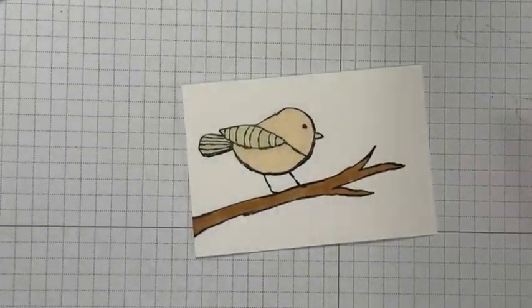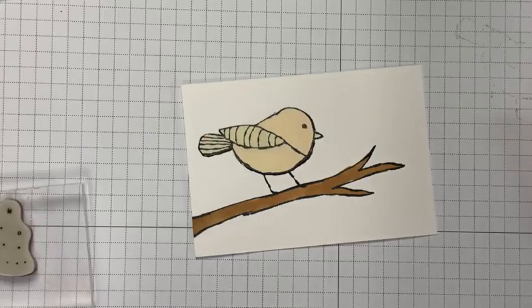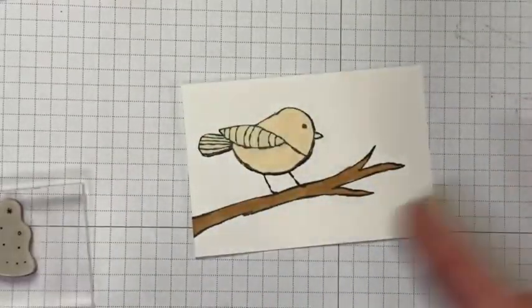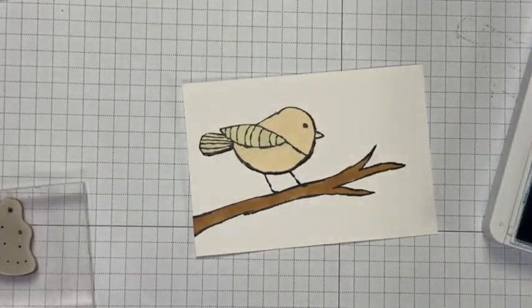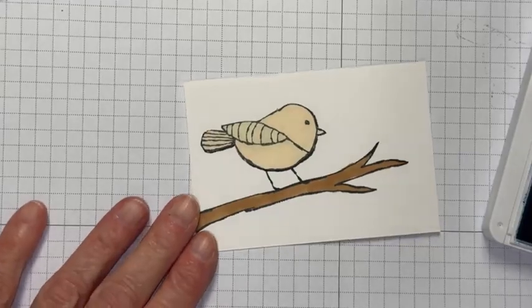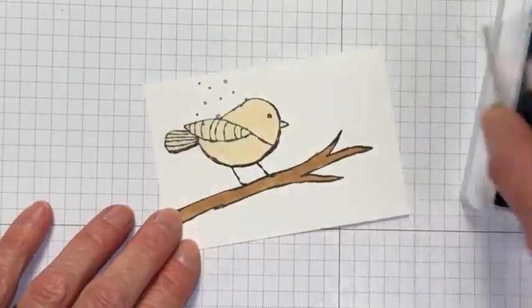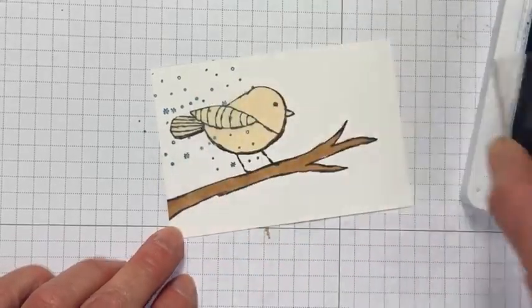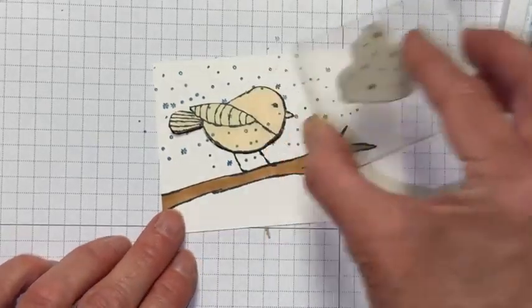And then I'm going to get my snow. I'm using snow from a different stamp set because Bird's Eye View does not have snow in it. It's got a lot of things, but snow is not one of them. So I am using the snow from a stamp set called Warm Winter, the Winter Owl set. It's the set that's got a lot of owls anyway. Okay, so I'm stamping my snow right over my mask. I'm not worried about getting snow on my bird face.